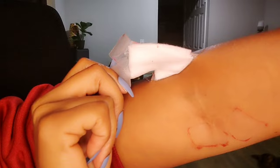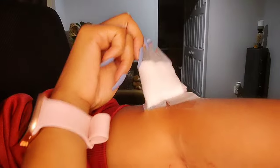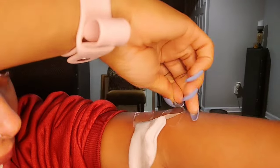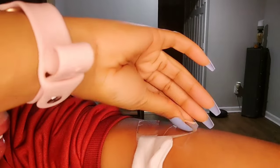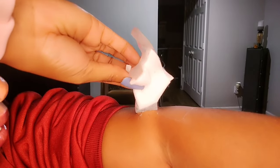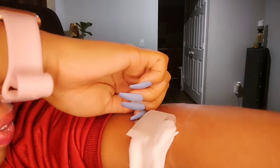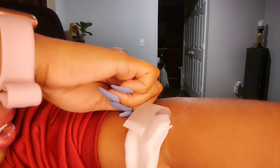Ow. Okay. Oh yeah, you can't even see it. Can you? No. Ow, ow. There's hair there. Okay. No, there's hair all right there. Oh, God. Why? Ow, ow, ow. Ouch. Hair, maybe go the other way. Oh, yeah, that way was better.